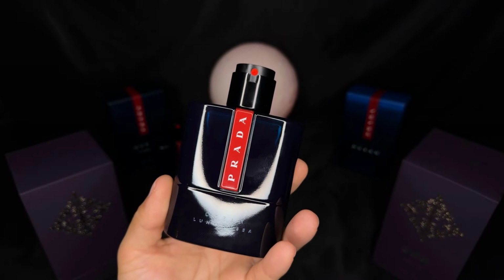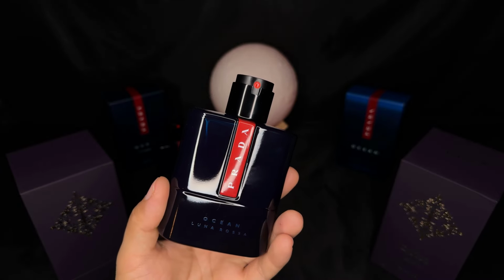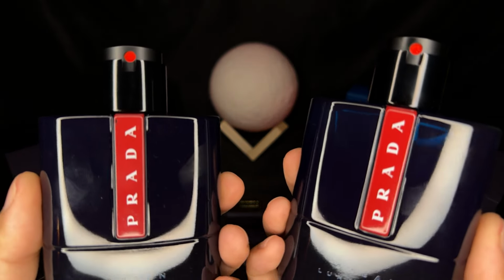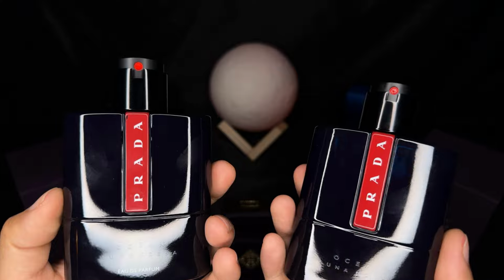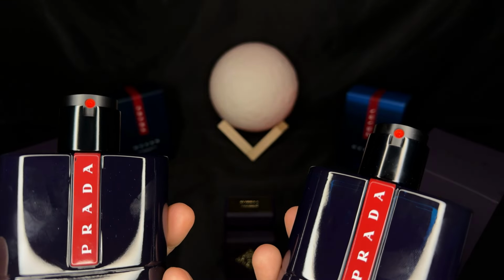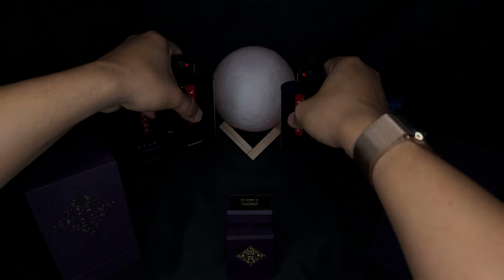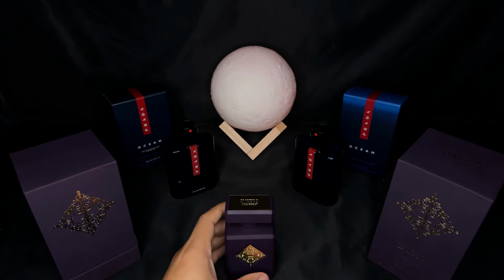This is a more fresh take of the DNA, but honestly, this could be its own fragrance line because these two, if you made me do a blind smelling of these two, I would tell you that they are from different fragrance lines because they don't smell similar, at least to me, off first impressions. Pleasant, but different.